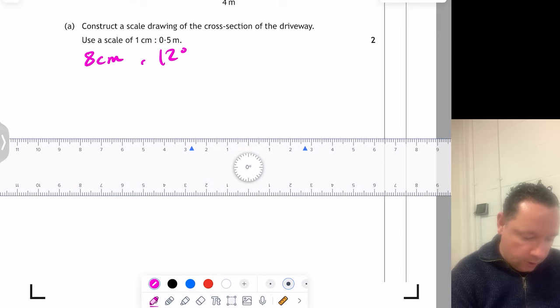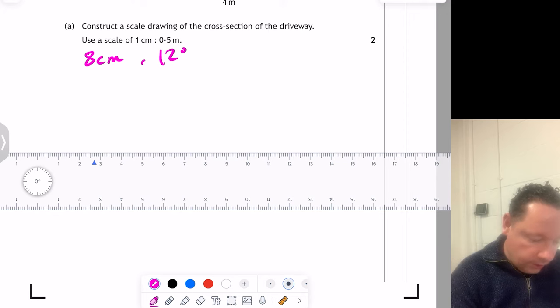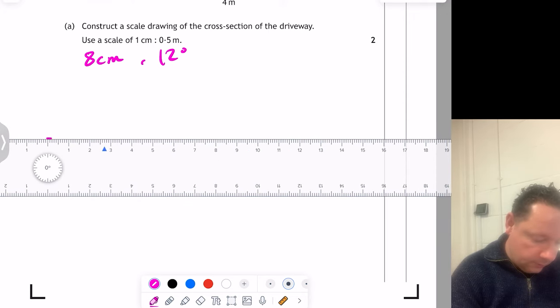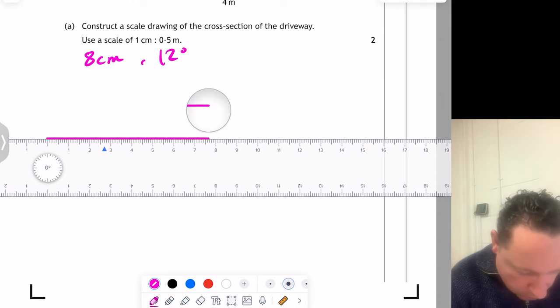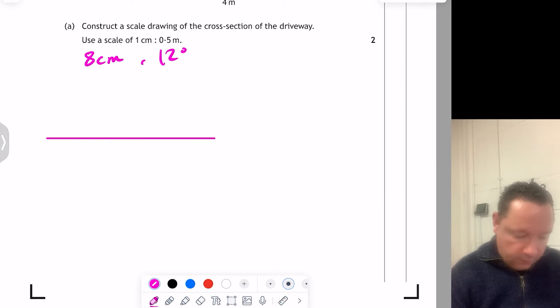So here's my ruler. Now your ruler starts at zero and you go along to eight. Make sure you're accurate. Let's get a zero there. And we draw a nice 8 centimeter line. Get as close as we possibly can to that end. And there we are, 8 centimeters. Let's get rid of that ruler. Now we need a protractor to draw the 12 degree angle.